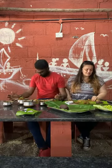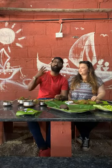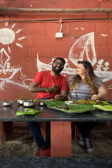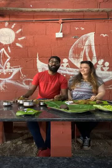You guys need to come. For the guys that stay around Kammanahalli, Hennur, Lingarajapuram, HRBR Layout, Kothanur, you guys need to come and try this out. This is phenomenal, hearty Kothanur cuisine. This is hearty, naughty, good food. And, guys, I think I just discovered the title of this video. It's going to be called Hearty Naughty.